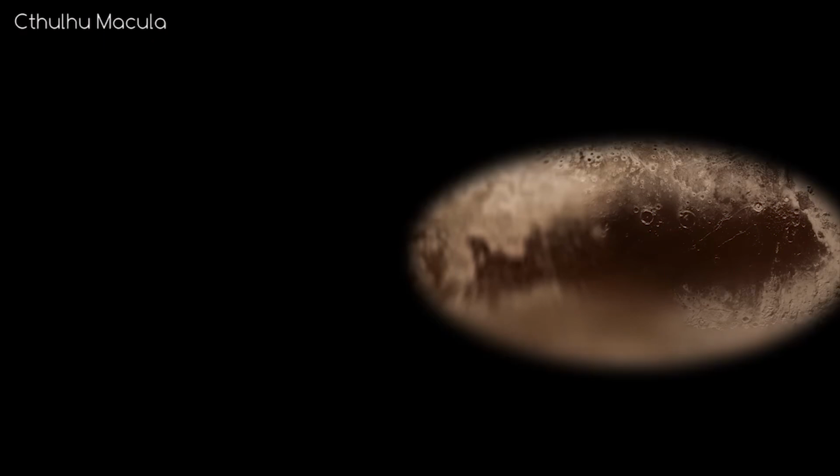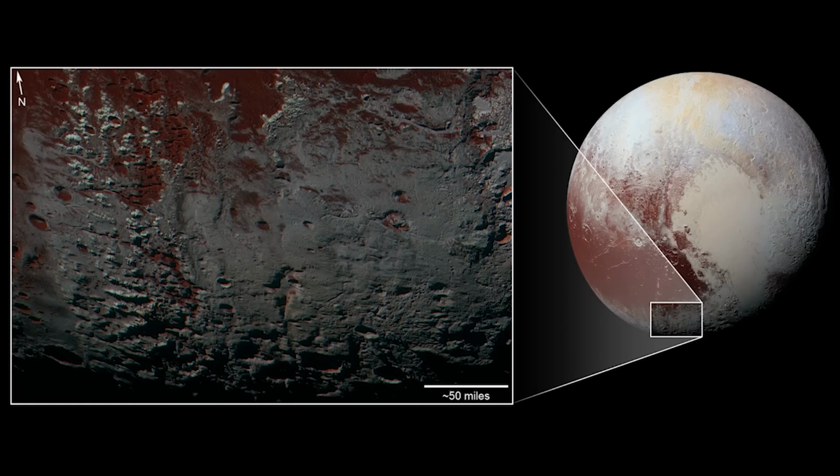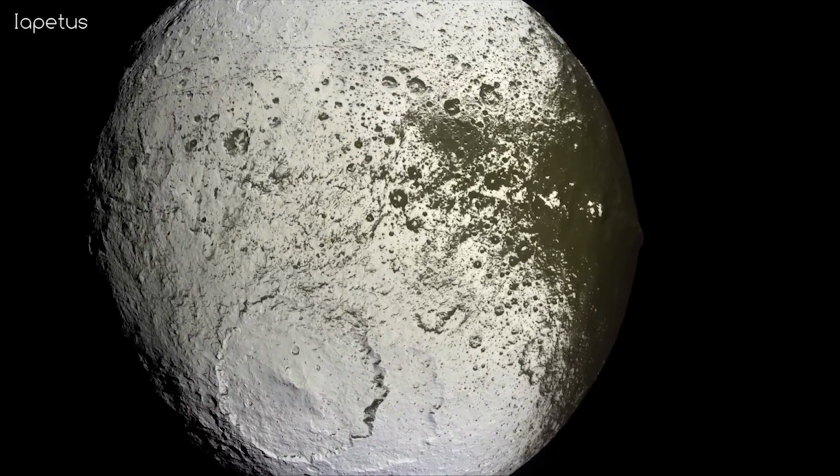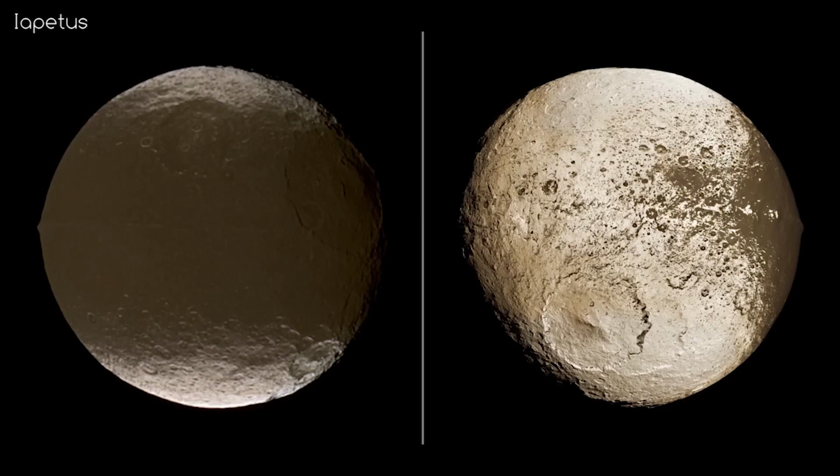Exactly. And we have tantalizing evidence for all of these features on KBOs. On Pluto, for example, New Horizons observed vast plains of nitrogen ice, possibly formed by cryovolcanic flows, as well as mountains with depressions at their summits that could be remnants of cryovolcanic vents. It's incredible to think that a world as small and distant as Pluto could be geologically active. But what about other KBOs? Do we have any evidence for cryovolcanism on other objects?